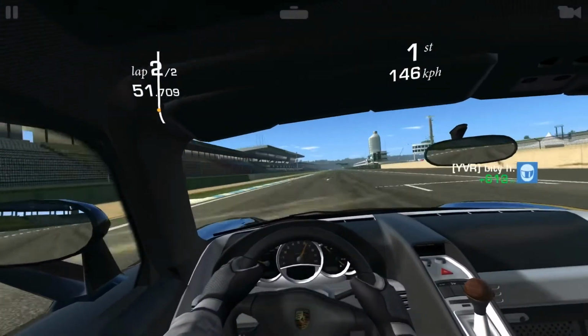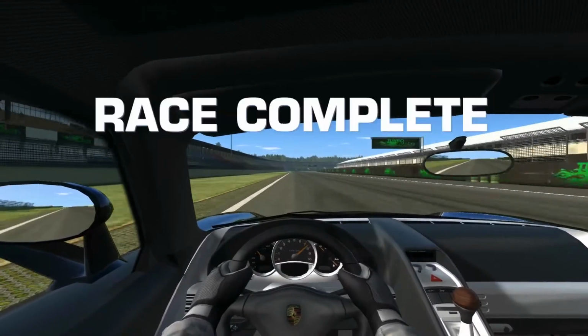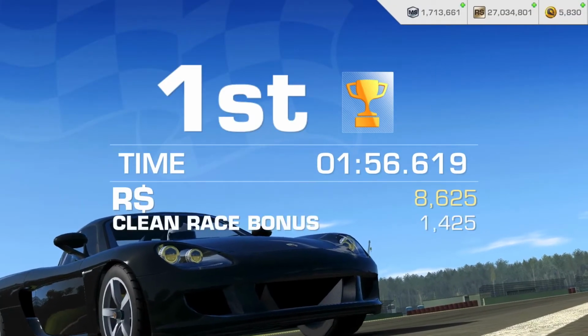And we're about to head to the finish line, and as I take the checker flag, I finish first with the 50% race bonus once again.